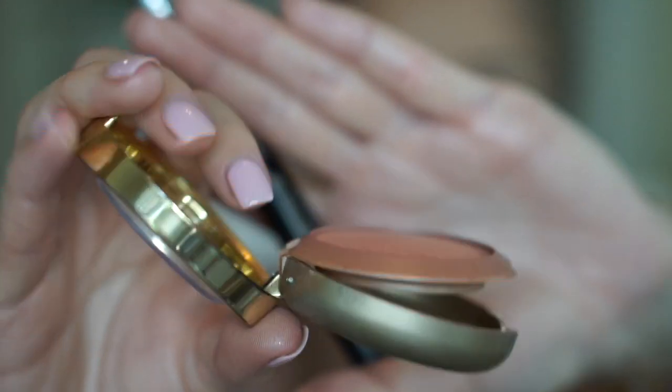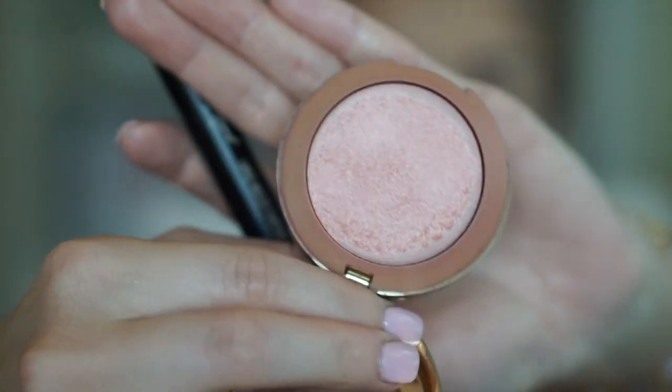I'm just obsessed. But I found out recently, in the last couple weeks, they brought this one back. So this is the OG, and now you guys can get the OG too. If you can tell, I've used this to the brim. If this will focus, you better focus. Okay, there we go. You can see there's nothing left in here. It's about done, but I'm obsessed with this.